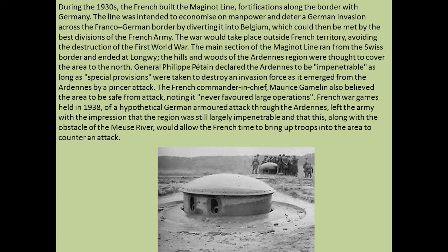The French commander-in-chief, Maurice Gamelin, also believed the area to be safe from attack, noting it never favored large operations. French war games held in 1938 of a hypothetical German armored attack through the Ardennes left the army with the impression that the region was still largely impenetrable, and that this, along with the obstacle of the Maas River, would allow the French time to bring up troops into the area to counter an attack.